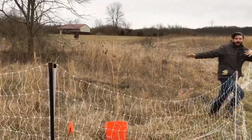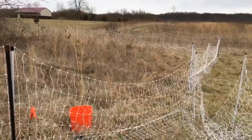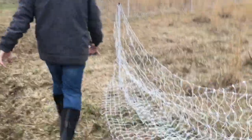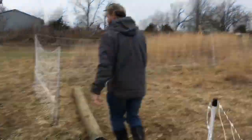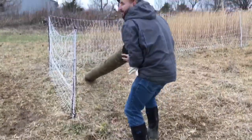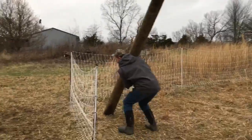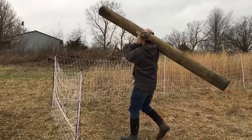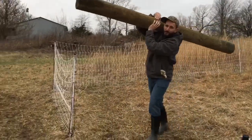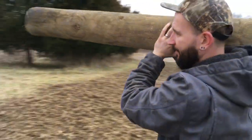Tell everybody, why do we have giant posts in our paddock? Because the baby likes to jump on them. The kids are very active. Goat kids. We only have one right now, but she thinks it's a lot of fun to use these as a balance beam to walk across them.